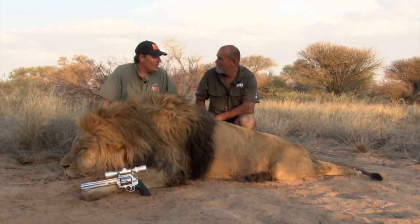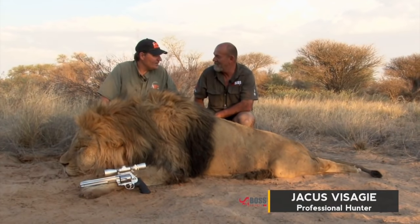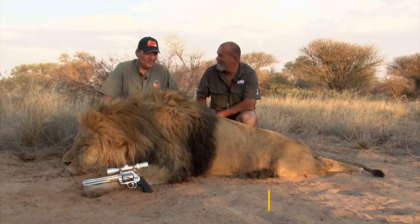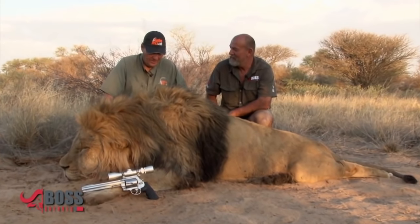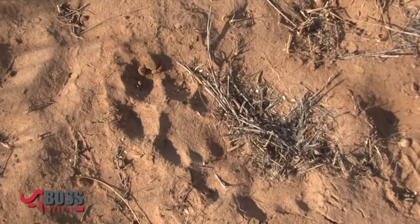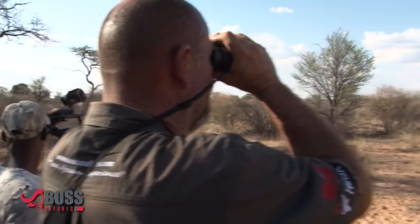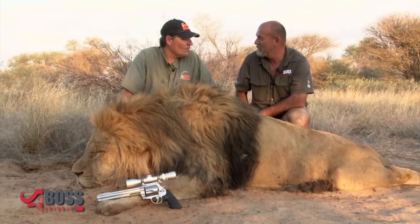Well, Derek, we decided to go on the second male for the day. He picked up his tracks close to a waterhole, ran into the bush while just walking. And we've been on him for, I would say, about 30, 40 minutes. And we bumped into him the first time. I've seen that lion. Don't know if you guys saw him. I did. He's a runner. He just jumped up and ran.